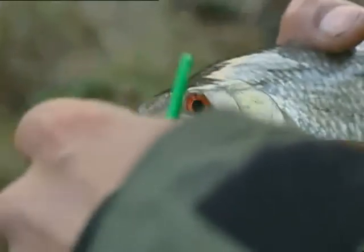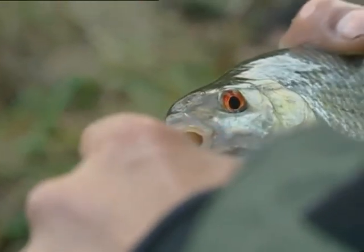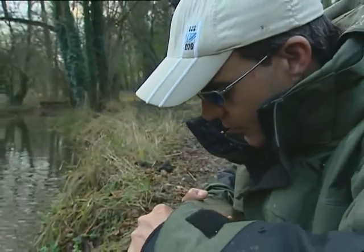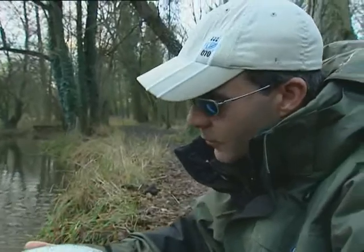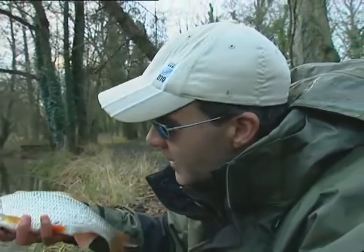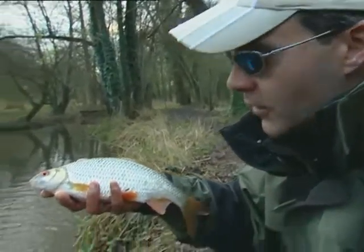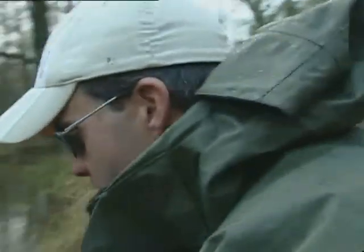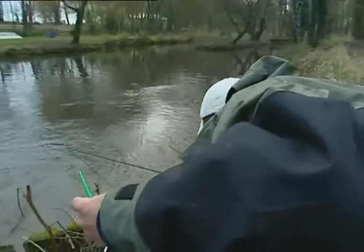Well, he took the bait confidently. You see, that's what happens when you get this coloured water. Roach are very shy biters when the water's low and clear, but when there's colour in the water like this, it's perfect for catching roach, particularly on these chalk streams. That's a lovely fish, that. Brilliant. Let's see if I can get a better one.